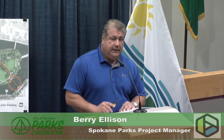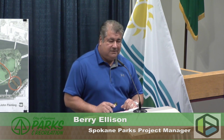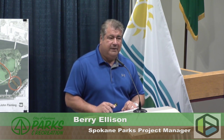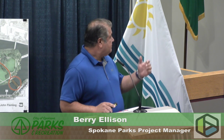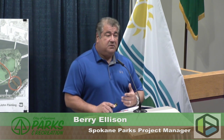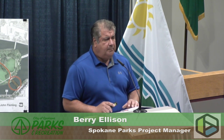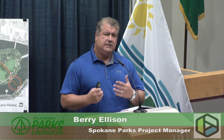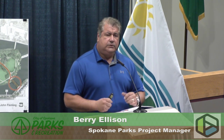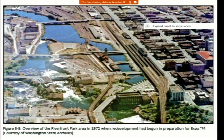Back in the early 1900s, industrial improvements, if you want to call them that, were being made in central Spokane. There were railways, laundromats, filling stations and other items that really cluttered up our downtown and went against the grain of the original Olmsted vision for our park system, which called for a beautiful gem of a park in downtown Spokane.